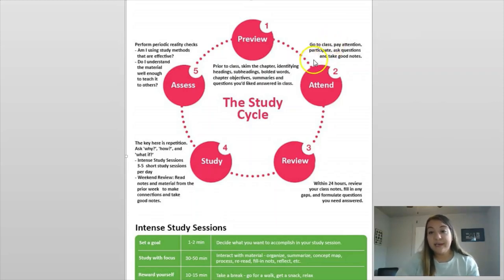So to begin with, the cycle starts off with the first step, which is to preview. So previewing is literally just taking 10 to 15 minutes before your lecture or before watching lecture videos now and spending time looking through what you're going to be talking about or learning about while you're attending class. So you can do this by skimming the chapter. Hopefully your instructors have listed out the different chapters that are going to be covered before you attend class. You can also use online notes that maybe instructors have provided for you as well.